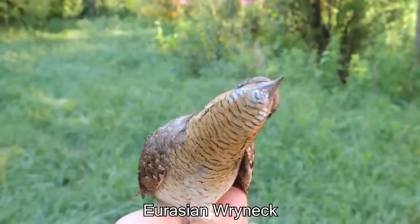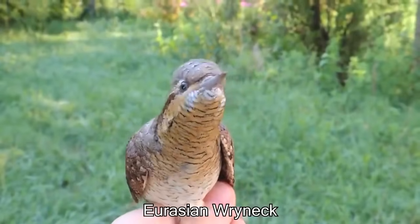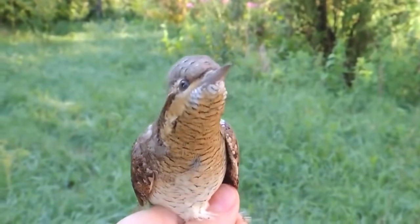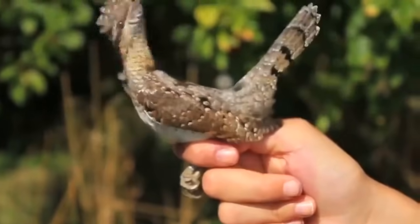This is a Eurasian wryneck, and they have an interesting defense mechanism when they're captured. These birds make their body as skinny as possible and move like a snake to try and scare predators.